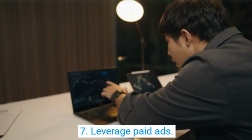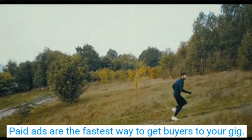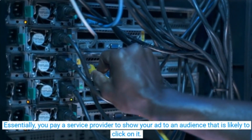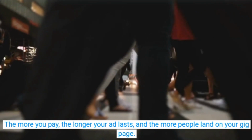7. Leverage paid ads. Paid ads are the fastest way to get buyers to your gig. Essentially, you pay a service provider to show your ad to an audience that is likely to click on it. The more you pay, the longer your ad lasts, and the more people land on your gig page.